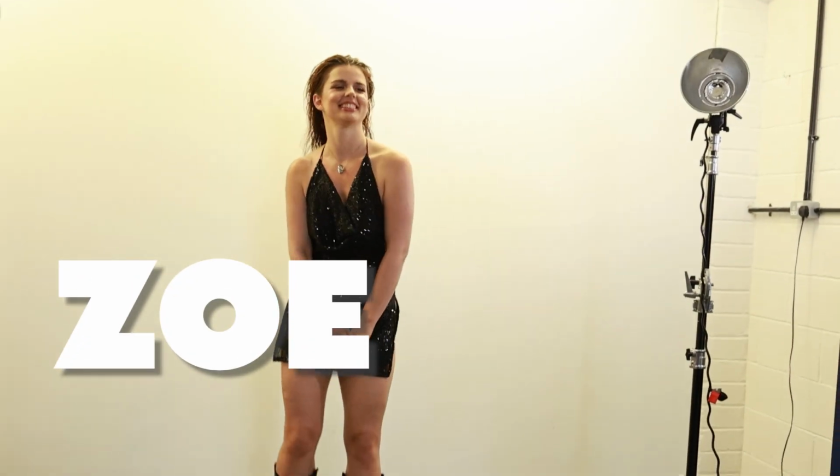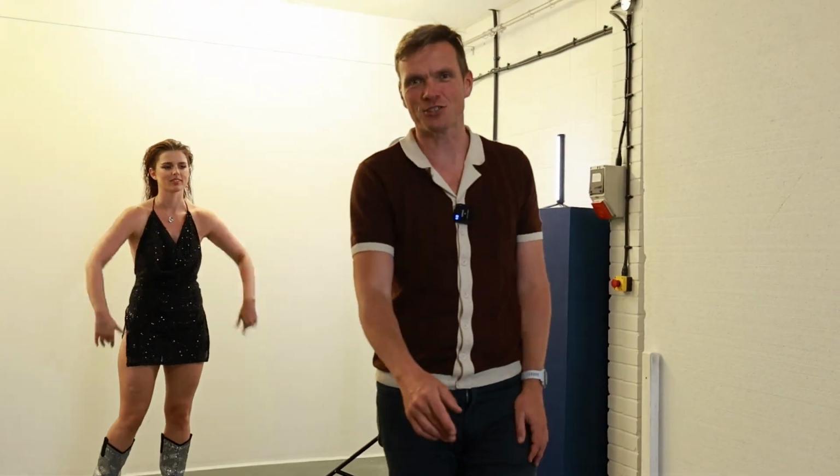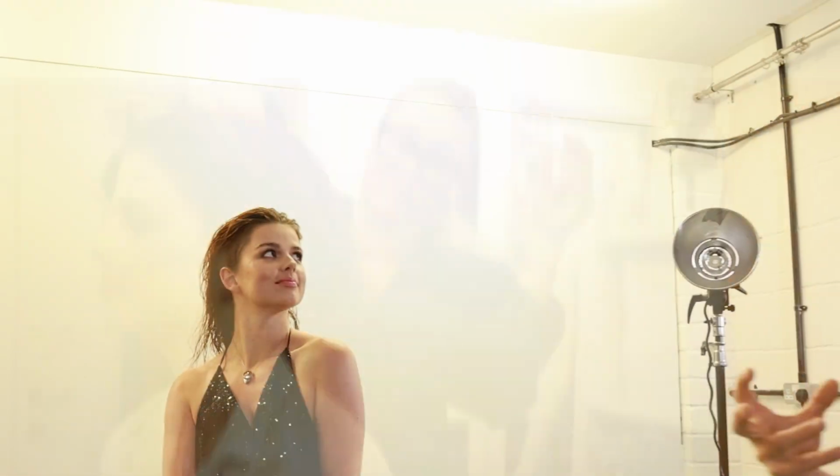Zoe looks a little bit different to the way that she looked in the last shoot. We've taken back the slick back hair and we've elevated it slightly by giving us this wet look styling of hair there, which has elevated the whole style of the shoot from the top.